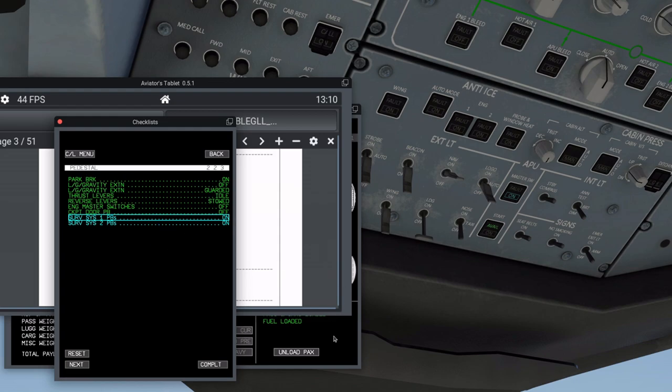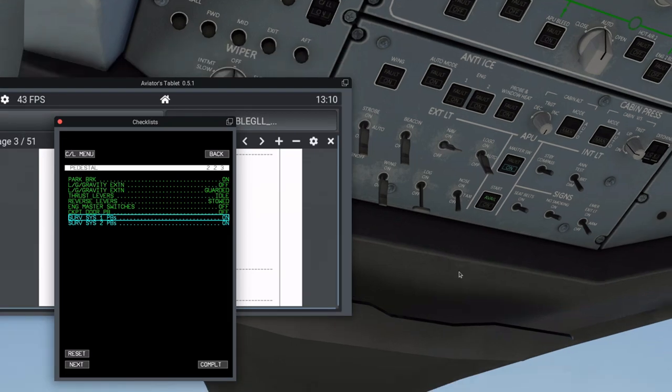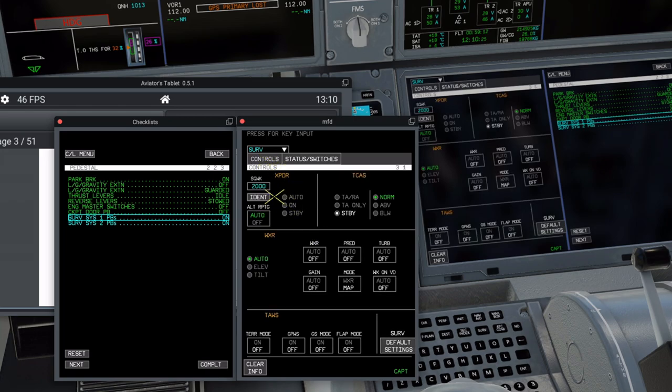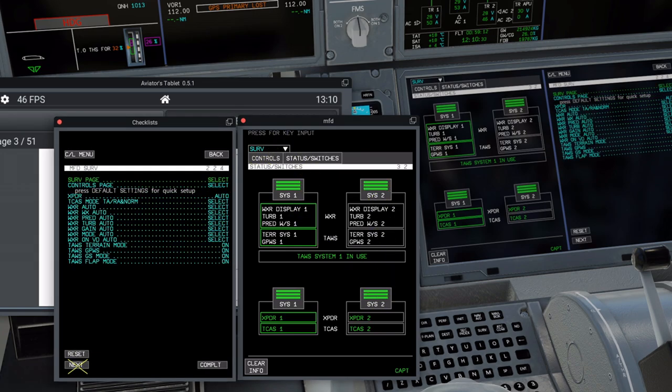So the next thing that we need to worry about, let's just close this down for a second, is we're going to go down here. We're going to click on this panel now. We're going to go into the surveillance system here. We're going to make sure that everything is switched on. Surveillance system 1 is on. Surveillance system 2 is on. Go across to the controls page.